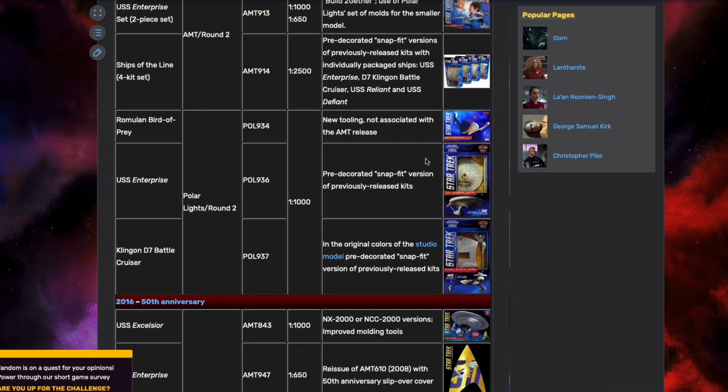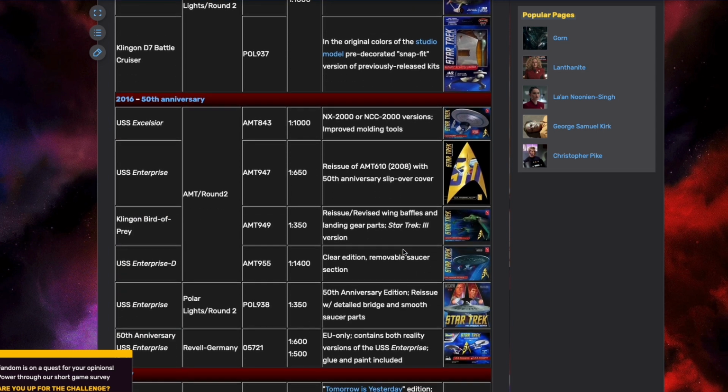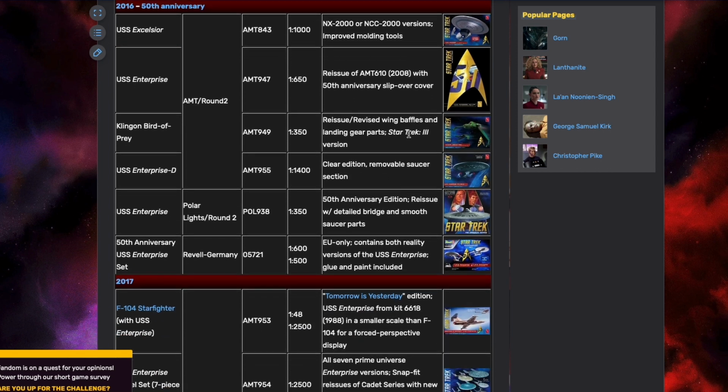2016, for the 50th anniversary, Excelsior is reissued. Once again, we're going to get into that later in the podcast. Another reissue of the '67 TOS in special packaging. 350 Klingon Bird of Prey. Finally, the clear Enterprise D in 1400 scale. First reissue in some time. Reissue of the TOS in 350.